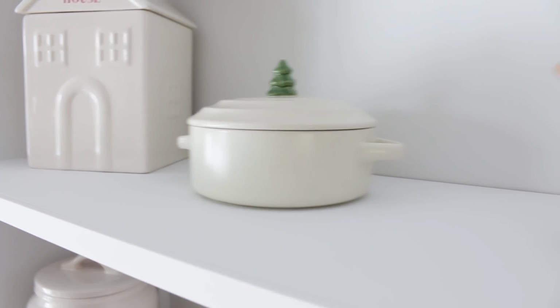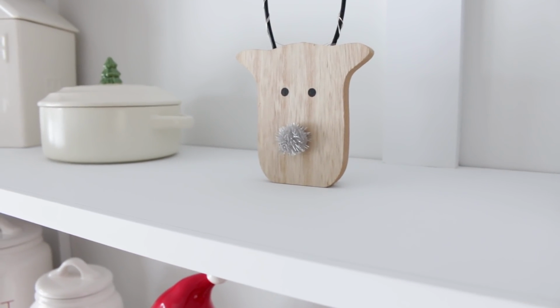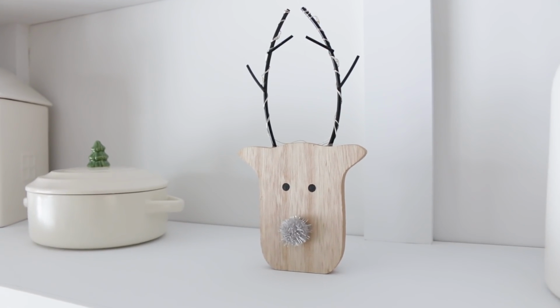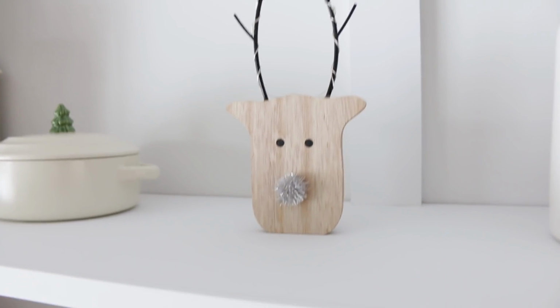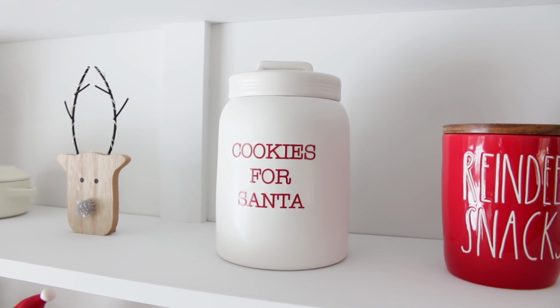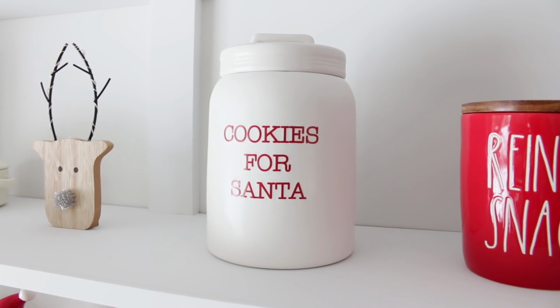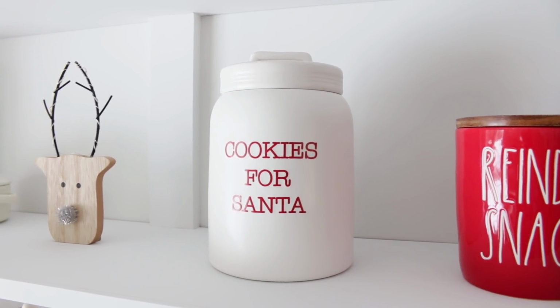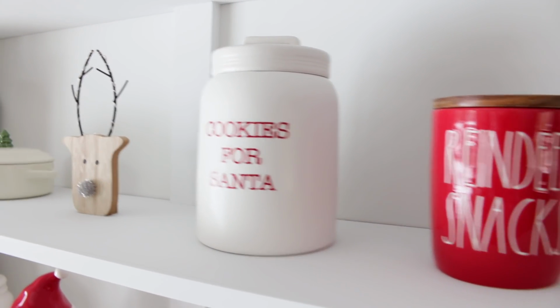I just think it is so adorable on the top. This guy here is from Dollar General. He was only $2. He is just the cutest thing, and he actually lights up. I love him so much. This Cookies for Santa cookie jar is again from this year in the Target dollar spot. I was so excited when I found this. I had been looking for it for weeks, and then I finally found it, and I was very happy.